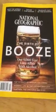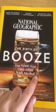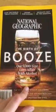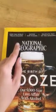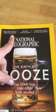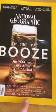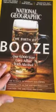So obviously, when you look at this, the first thing you notice is the cover. This one's focusing on alcohol, and so there's a big picture of beer in the background, so it sort of gives you an idea of what's coming up. But then also looking at some of the other interesting stories that will be in there. So how the world treats widows, so this one might be interesting. Science of Whoopi Goldberg sounds fascinating. The universe has eyes, so they're not really giving you much to go on here, but sort of drawing you in.